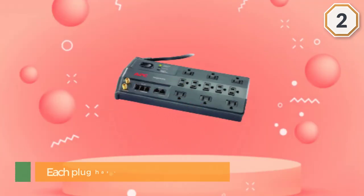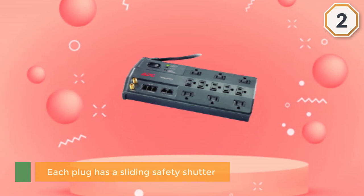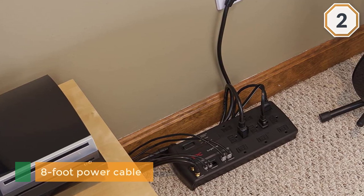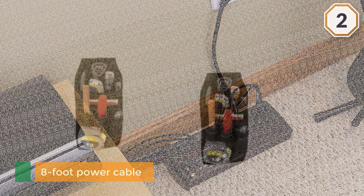The 8-foot power cable can also rotate 180 degrees and has a 90-degree wall plug, preventing it from bending and causing damage. With a surge energy rating up to 3020 joules, all of your equipment will be protected from wiring faults and electrical storms.